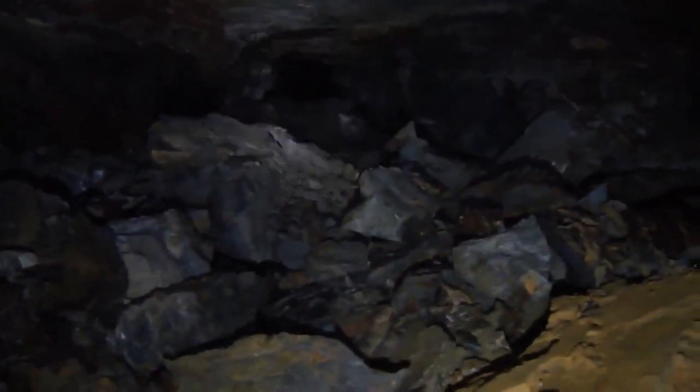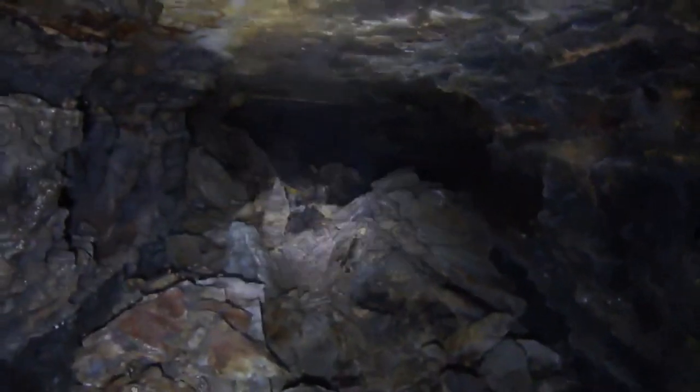Okay, there's his bag. He's veered off onto this left haulage way right here. I think the water may be down there. We'll find out. Okay, so that intersection where Mr. Box went off to the left, I'm just gonna walk down here on the main slope for a little ways. Just see what's down here.